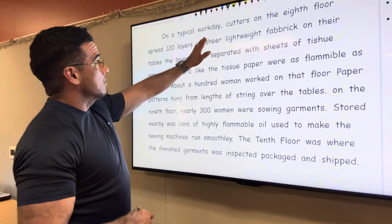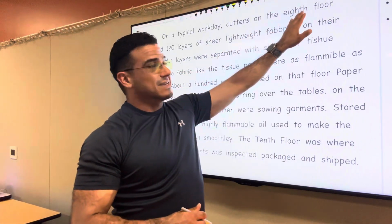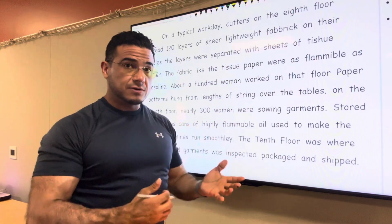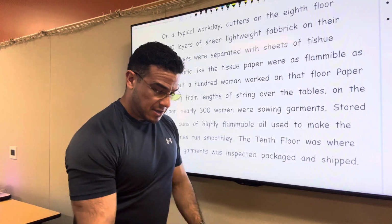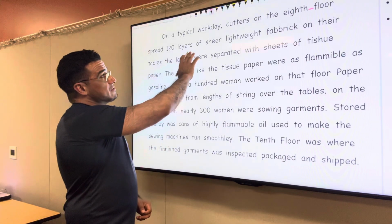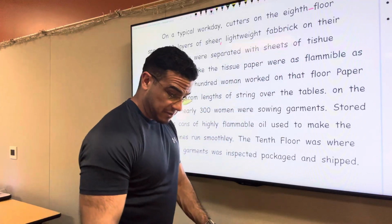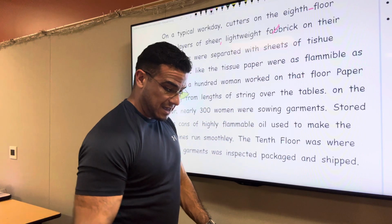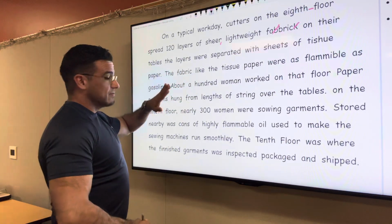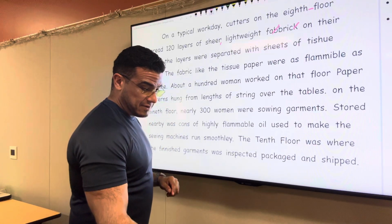So on a typical workday, cutters on the 8th floor, typically when you're referring to things like 8th floor or fractions, you're gonna wanna hyphenate them to showcase their strong relationship. You don't have to, it's really more personal preference, but for me, I'm gonna go ahead and hyphenate 8th floor. Again, you don't have to. Spread 120 layers of sheer, comma, we're describing it, lightweight fabric, which is actually misspelled. It should be F-A-B-R-I-C, on their tables, period. We've ended our thought, which means we're starting a new sentence. We're gonna capitalize the T in that definite article.